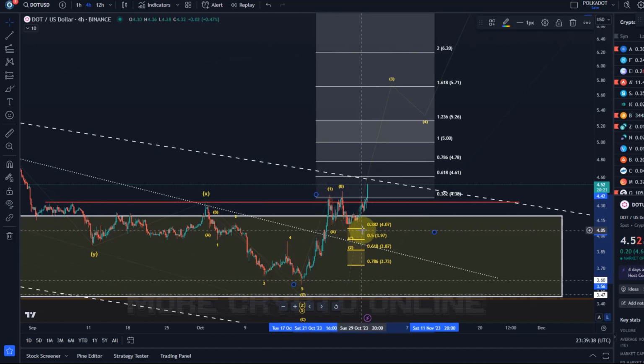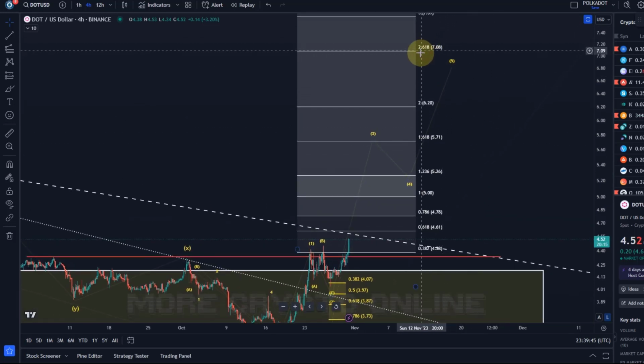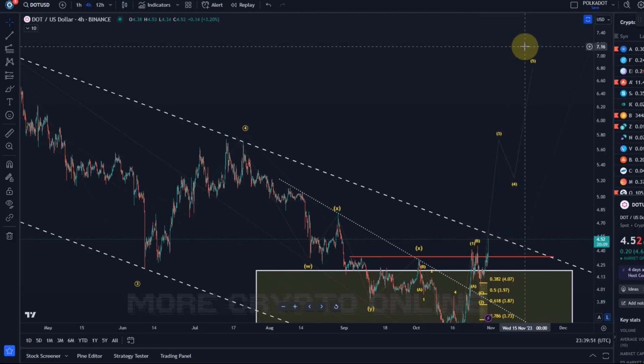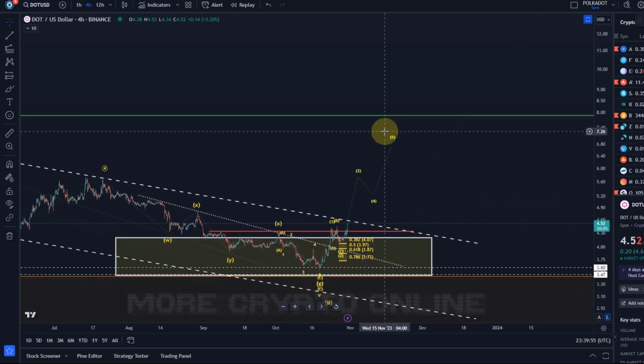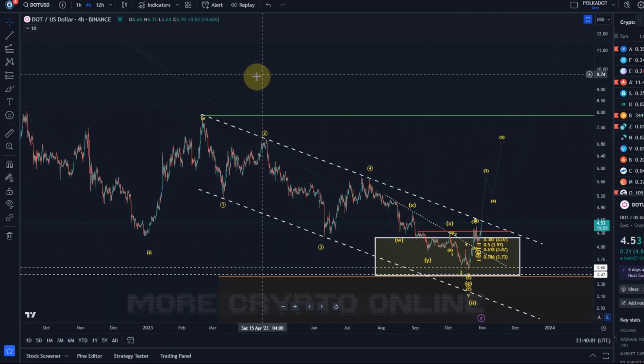We have the wave 1, we have the 2, wave 3, then we can define the 4, and the 5 might reach even $7. Just be aware that these 5 waves would again form a larger degree wave 1, which would be followed by a wave 2 pullback, which would then be followed by a third wave, and so we would cascade higher.